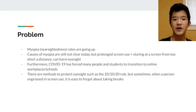As the use of technology and screens increases, rates for myopia or nearsightedness have also increased. Furthermore, for the past 2 years, COVID-19 has been forcing a lot of adults and students to transition to online workplaces and schools. Personally, I know people whose eyesight has declined since the pandemic began.